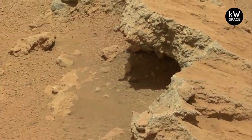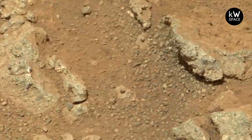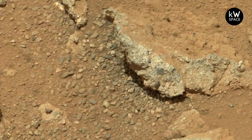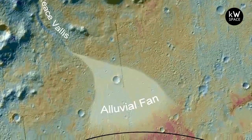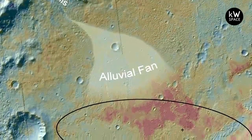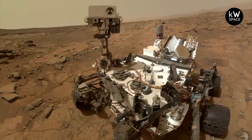Even before we got to Glenelg, we began to see slabs of a rock called a conglomerate. By studying the size of the pebbles within the conglomerate, and by noting how rounded they had become, the team was able to conclude that they were carried by water ankle deep to hip deep, flowing at about walking speed, and extending for at least a few miles. Curiosity actually set her wheels within an ancient stream bed.